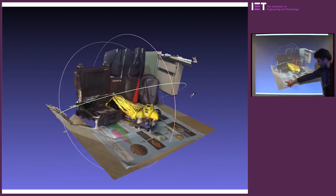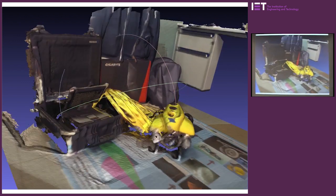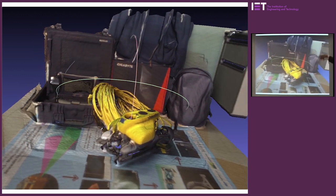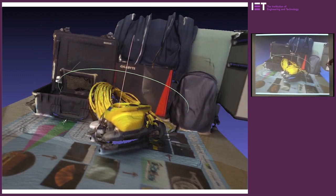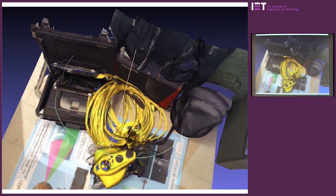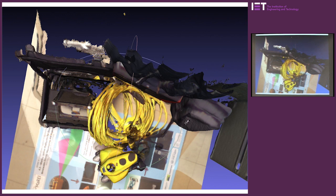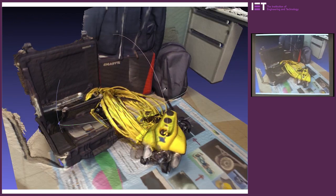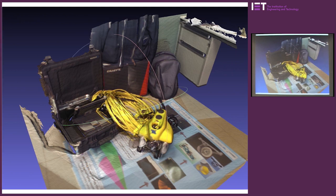So this is a poster. We can see the resolution because we can read the poster. It's a small little mini ROV, it's a computer bag or whatever it is, the side of a computer casing. So if we build up a model in real time of such a target, we could get the robot manipulation to pick up the cable or to turn on the computer. That's what we're trying to achieve.